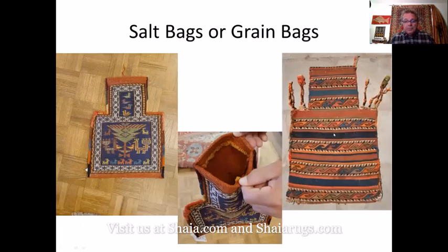Also, there were salt bags or what we'd call grain bags. A grain bag is much bigger. Salt bags were small, but as you can see, it's just a big bag and you fill it up with salt. I don't know exactly how they used the salt to feed the animals, but this is where you kept the salt. This is where you kept the grain. And again, these are big collector's pieces. I rarely see salt bags anymore, except if some big collector has passed away and his collection goes up on the market. That's about the only time you see them on the open market.